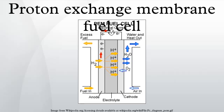Output of the fuel cell. Meanwhile, a stream of oxygen is delivered to the cathode side of the MEA. At the cathode side, oxygen molecules react with the protons permeating through the polymer electrolyte membrane and the electrons arriving through the external circuit to form water molecules.